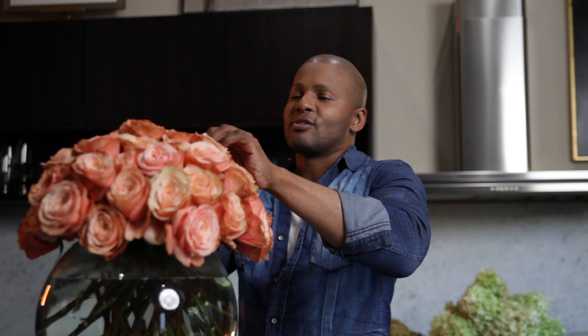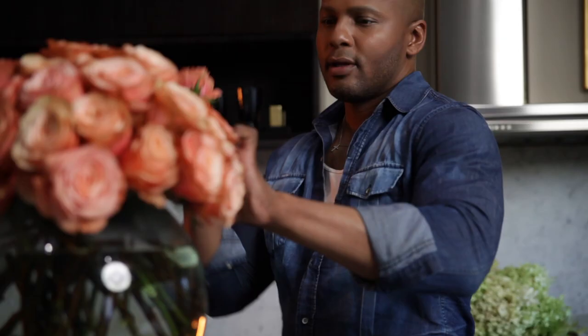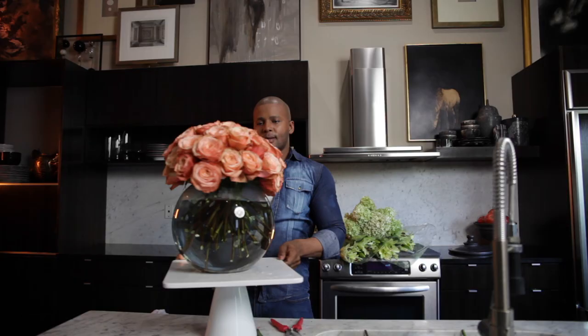But once we get to the end like this, they're really hard. It's really hard to penetrate all the stems. We can do a little bending with these stems, but we wanna be careful not to break the bud. See that effect? That's what I want all the way around. All done.